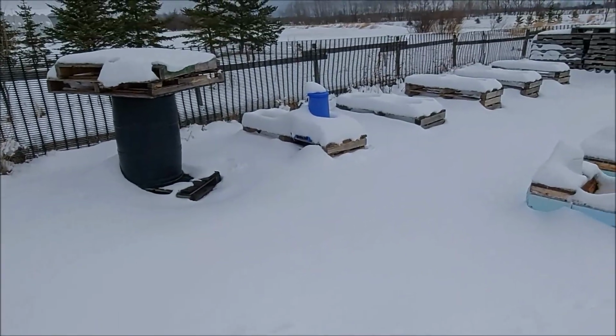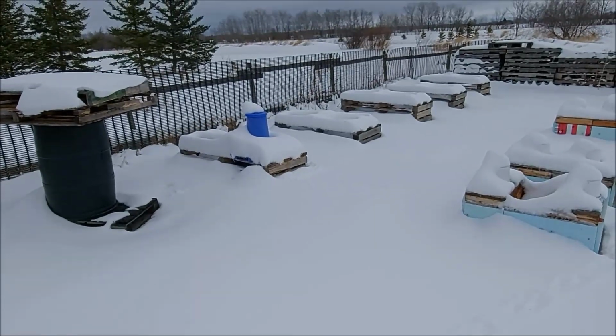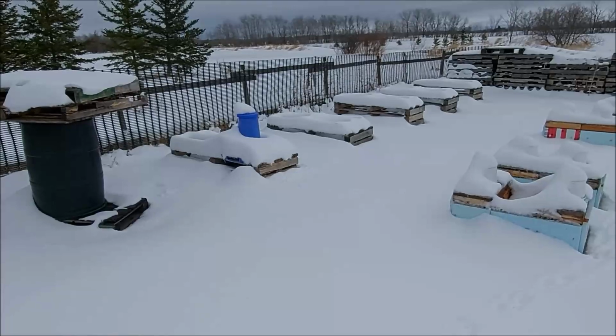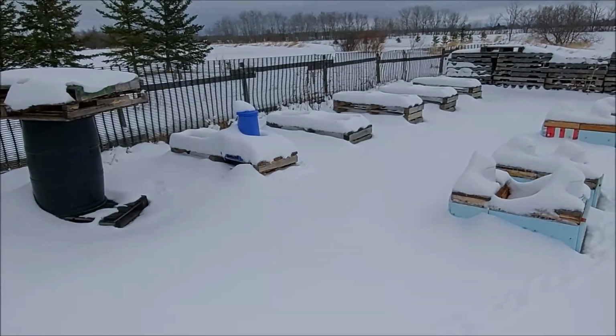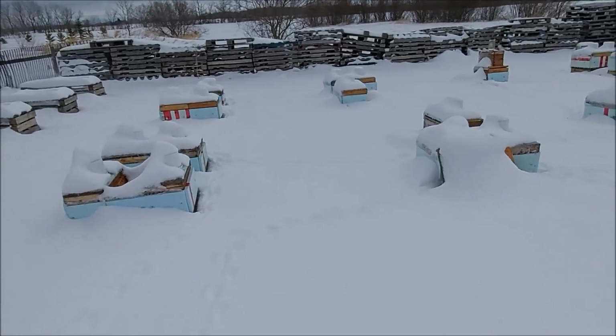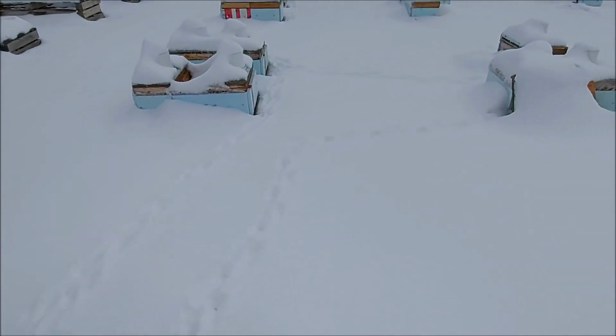Look at the pollen feeder. Four days ago there was a flurry of activity there. Now she's just abandoned and covered in snow. Okay, fingers are cold. Let's get this done. It looks like I've had a visitor here too. We got some tracks.